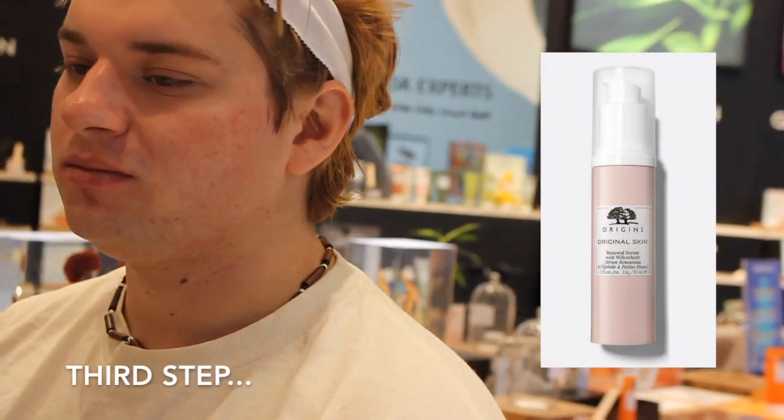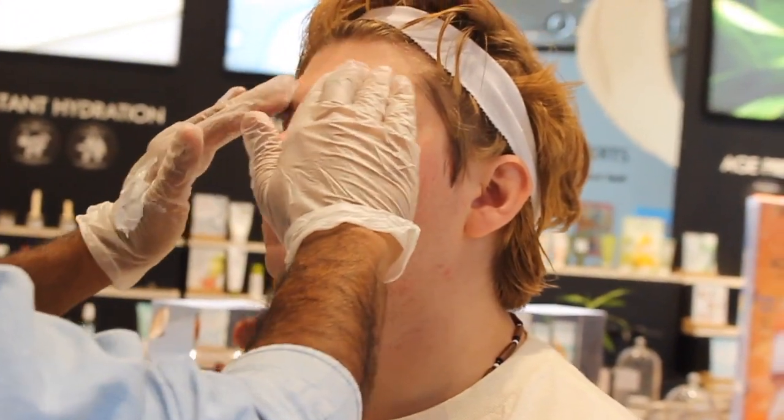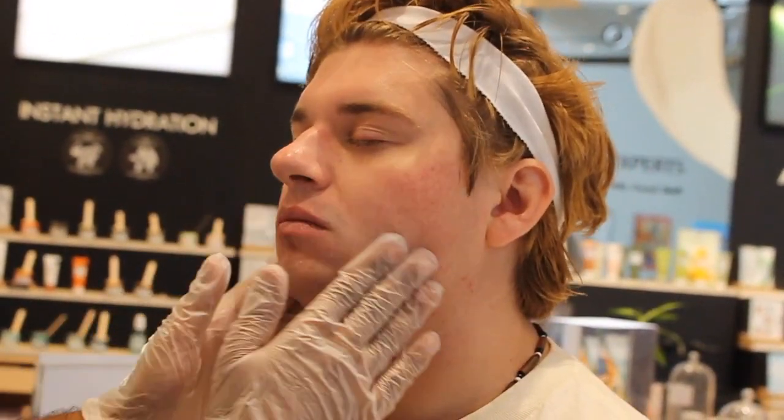Yeah. Now we're going to use the original skin serum. So serum is a treatment that goes deeper into the skin. Oh, this one's going to help with your pores and renewing the skin. You'll do it right before your moisturizer every day, right? Morning and night.